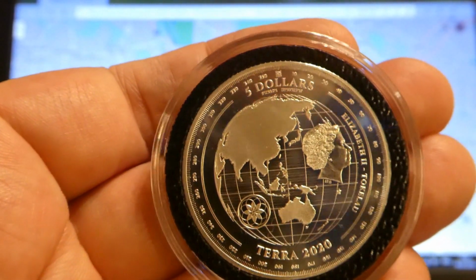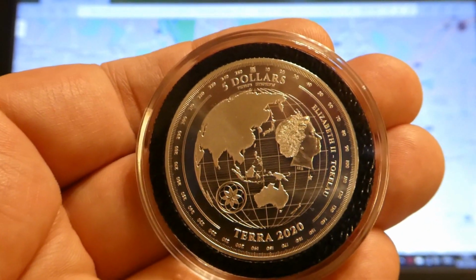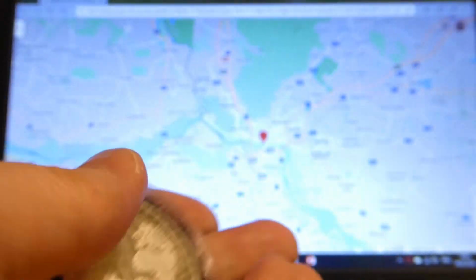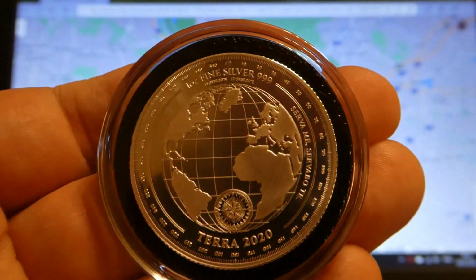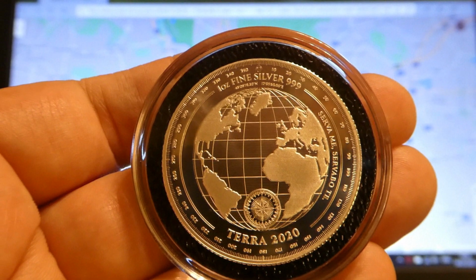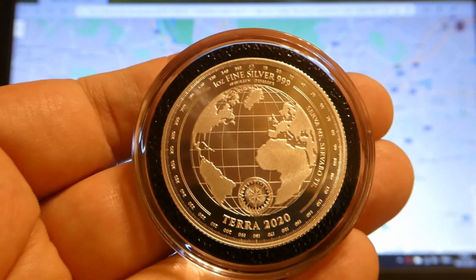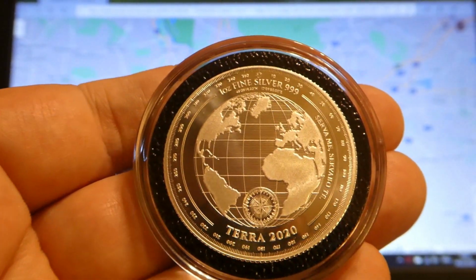To be honest, this coin is a beautiful, nicely designed coin, but far away from proof-like. And considering the price, I mean, it's as expensive as the Australian Kangaroo or the Maple Leaf or the Vienna Philharmonic. So yes, it's a coin with a nice design.